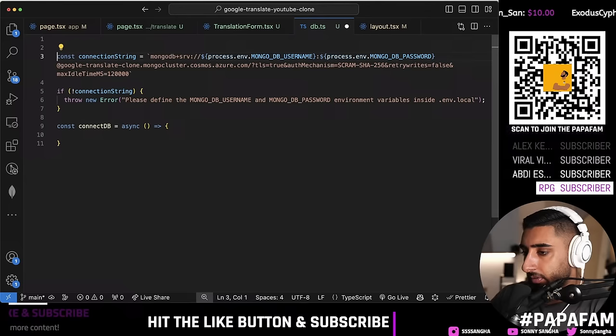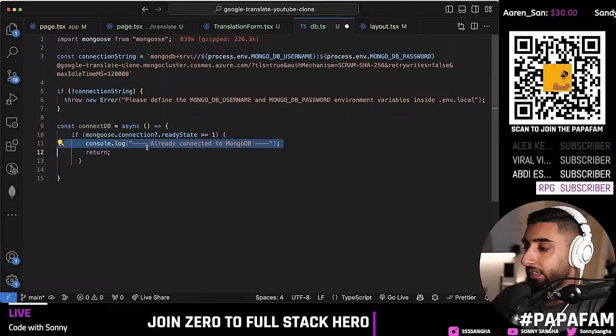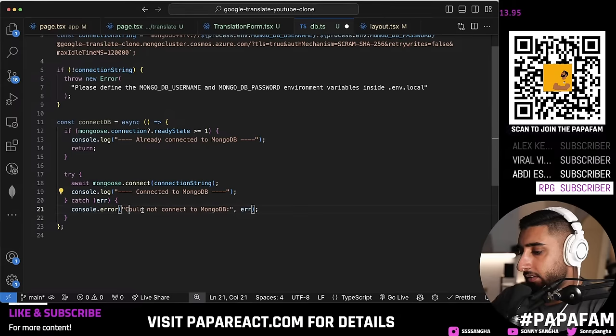Okay, so if I've already connected to the database, Mongoose connections will already have something that I can check against. So mongoose.connection.readyState, if it's greater than zero, then we've already connected to our MongoDB. Otherwise, I'm going to make a connection with MongoDB with mongoose.connect, right? So a little helper function: mongoose.connect with the connection string, and then it'll say connected to MongoDB. Otherwise an error will be thrown and so forth, right?